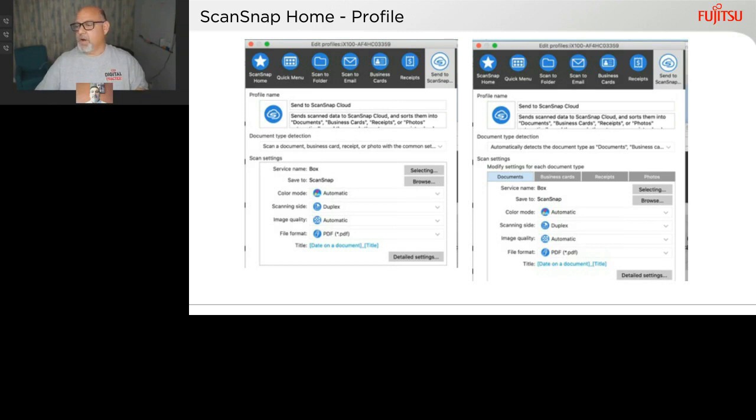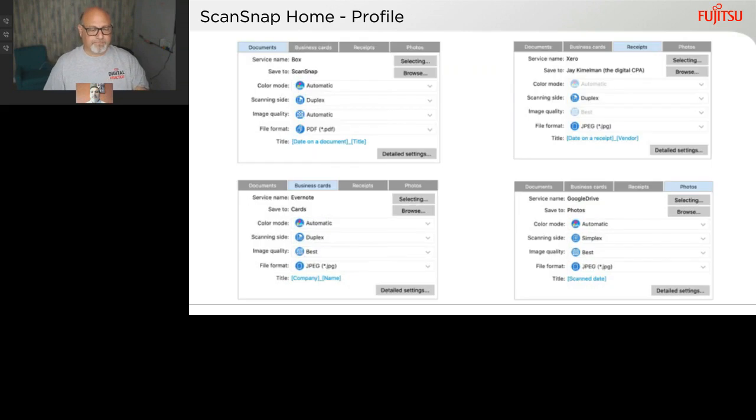let's go ahead and jump here. So as you can see here on the slide, it's very flexible, and for each different type of document, you have a different destination service that you can use. This is very flexible, and as such, you can send your scanned document to 4 different destinations. As you see here, we have documents going to box.com. We have business cards going to Evernote. We have our receipts going to Xero, and our photos going to Google Drive.